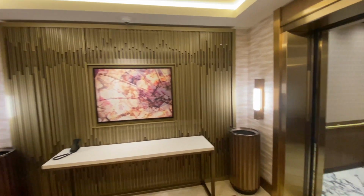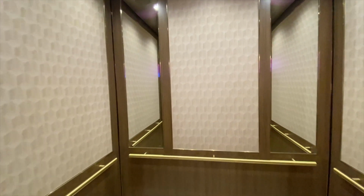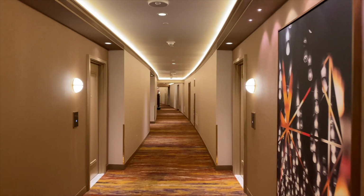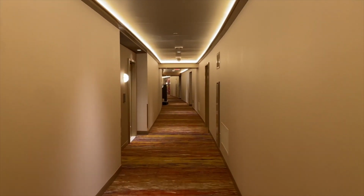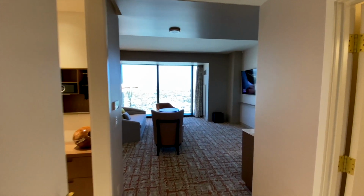Okay, so one of the big perks to getting a suite versus a regular room at the Hilton is that you get one of 2 private elevators to take you up to your floors. So you do not have to wait on the rest of the guests in the lower floors to get to your elevator. This is the Hilton side of the property, and I just love this color palette. The reds and the golds, really, really pretty. It's got a little bit of blue in it too.